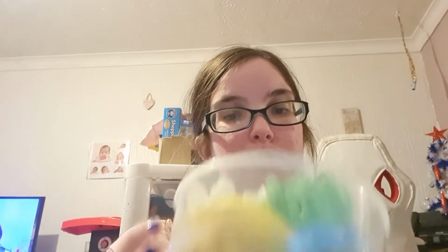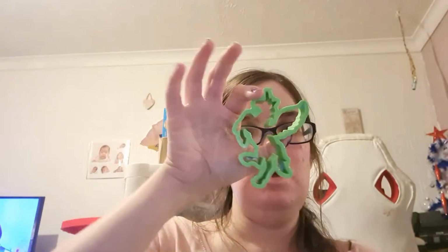And the kinetic sand comes with its own tray anyway. So, yeah, this is a little pot. She's got a drawer of Play-Doh. This is a pot of unicorn Play-Doh. And then unicorn shapes. So, yeah, that's a sensory Play-Doh.